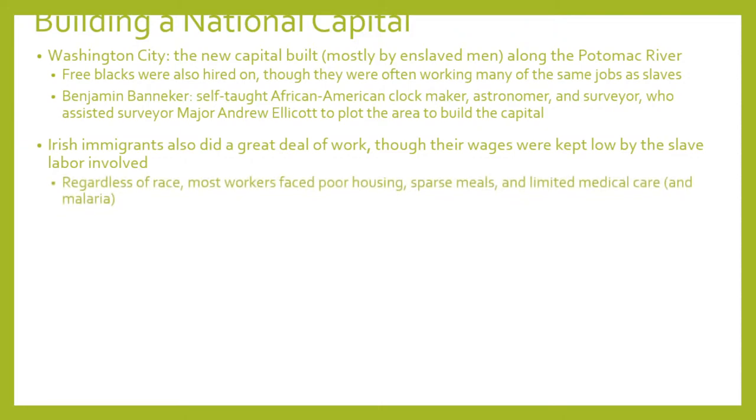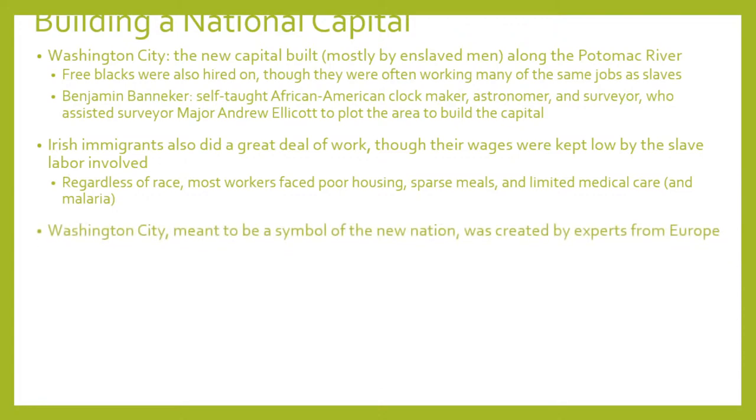And regardless of race and enslavement status, everyone there was facing very poor housing, very little food, not much in terms of medical care, because, you know, 1800s. And lots of malaria, because as I've said multiple times, this area is a swamp. And if you're in a swamp, you've got mosquitoes. And if you've got mosquitoes in the 1800s, you've got malaria. Really, until like the 1950s, if you got a swamp, you got malaria. Until we DDT the hell out of the place.